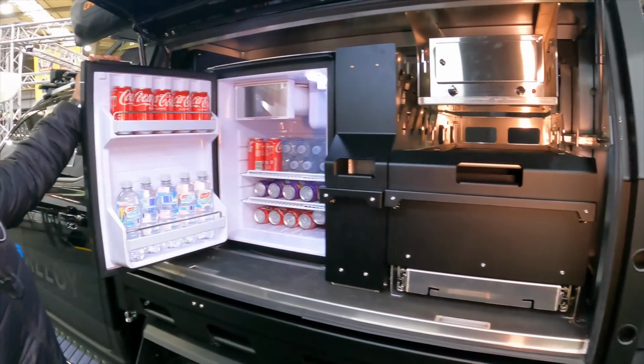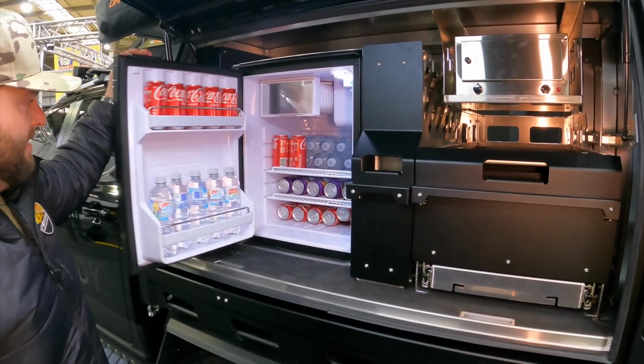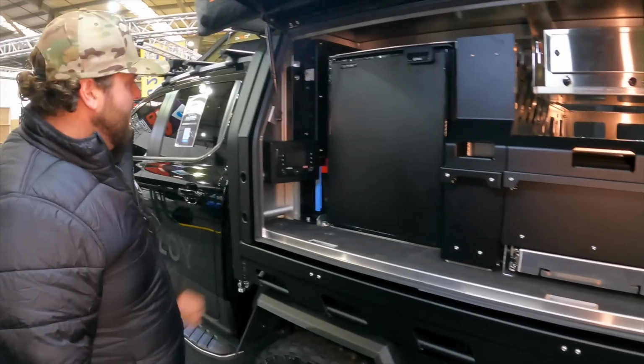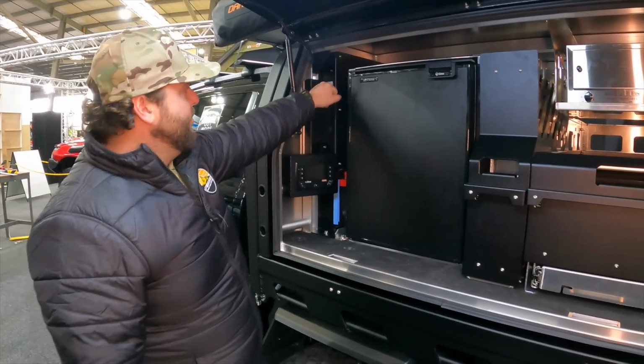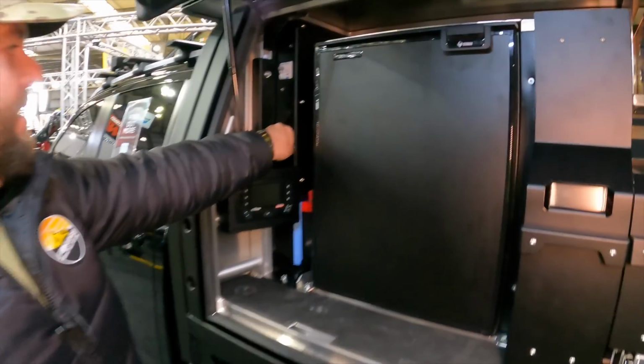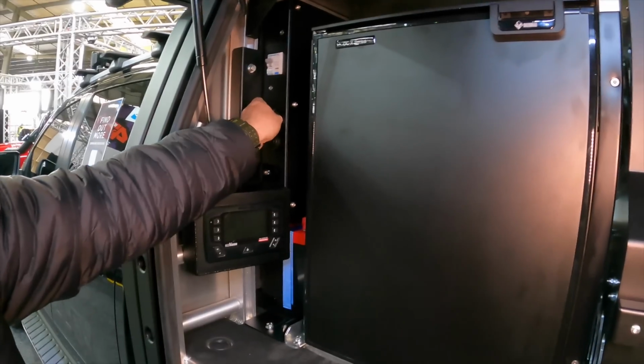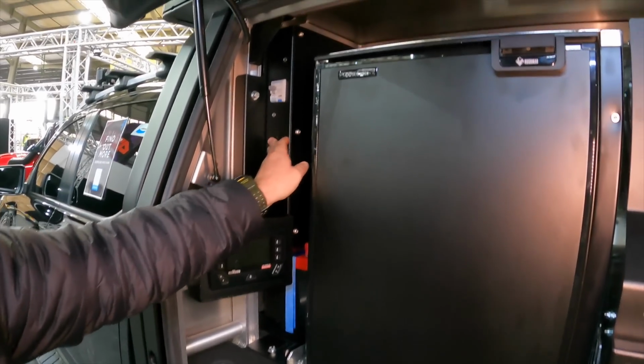So table, little 85 litre fridge here, plenty of beverages to keep us hydrated over the next couple of days here at the Melbourne show. Again, you got the Redarc system and everything. You got your trip breakers and stuff for your 240 volt. Your outlets up here as well for your phone and things like that, USBs and all the rest of it.